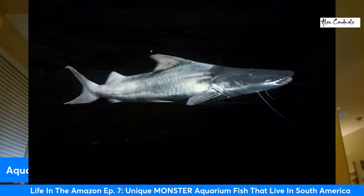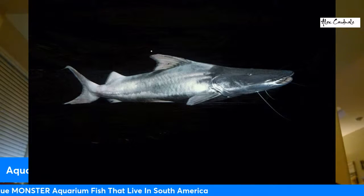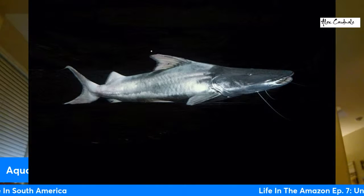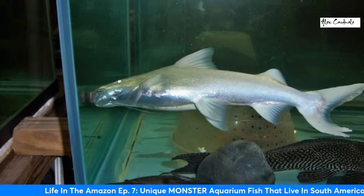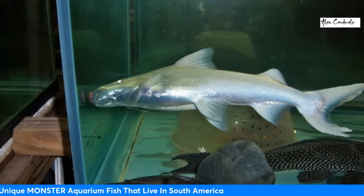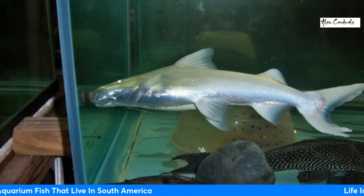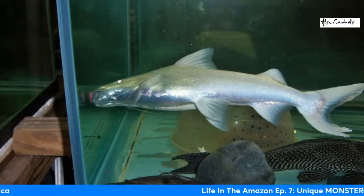Pure silver color. That looks like a shark, ladies and gentlemen. The Dorado catfish looks like a freshwater shark, except it's a catfish. That is how beautiful this fish looks. Here is a specimen that was raised in the aquarium hobby, and this one looks actually decent. This one looks like a magnificent specimen. Whoever raised this fish knows about tropical fish, and he knows how to raise monster catfish. So that is the Dorado catfish.